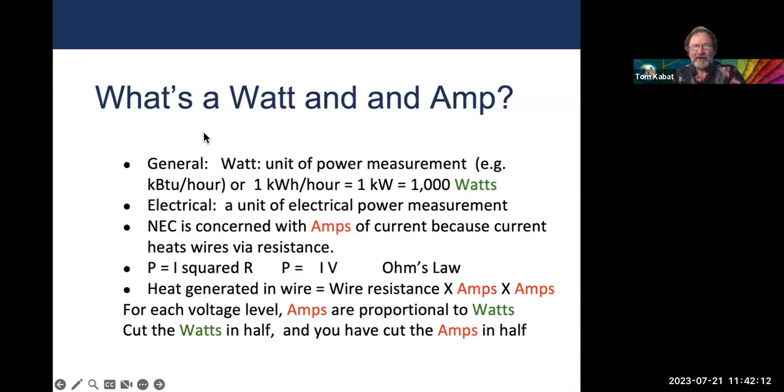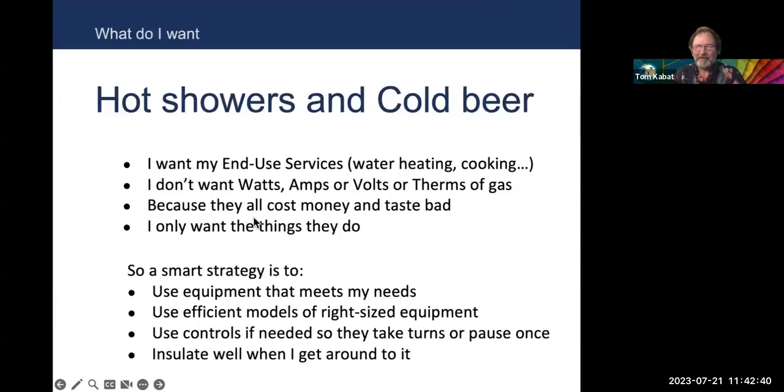So I talk a lot about watts and amps, and not everyone memorized those things from high school physics or whatever, but a watt is the rate of delivering energy. So it's power. It's how powerful something is. And an amp is current flow, and current flow in a wire heats the wire. And so the electric code that constrains what we do is focused on amps, but amps are proportional to watts. And so I'll talk a lot about watts and some about amps.